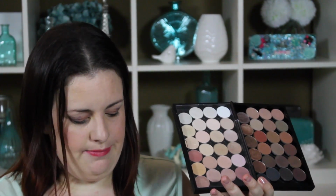I did want to pick some of my brights, but I just think for the average person, my brighter shades just don't make a whole lot of sense. But those are like my all-time favorite, most used MAC eyeshadows.